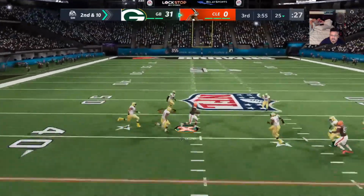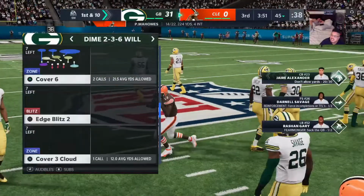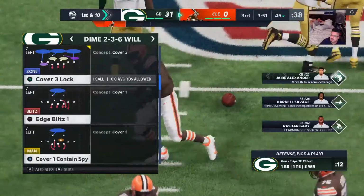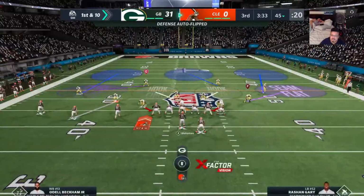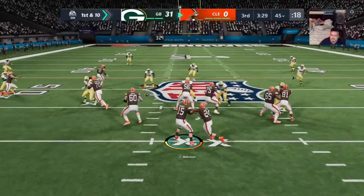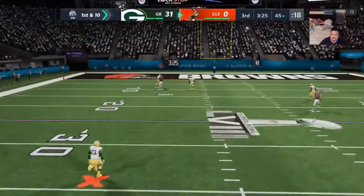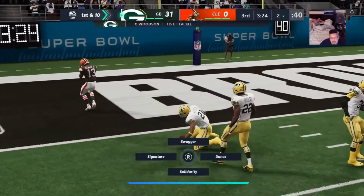Mahomes will try again on second down. And they'll get it all the way up about 5 yards shy of midfield. That one a gain of 20 and a first down. First and 10 at the 45-yard line. On play action, it's Mahomes. He'll let it go deep for Beckham. And now here's another interception.